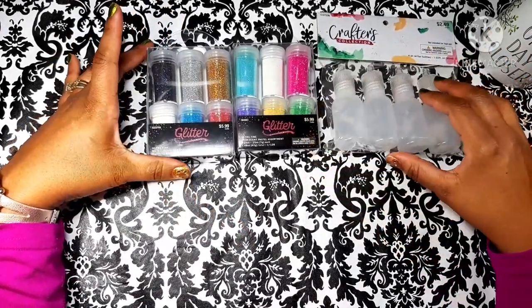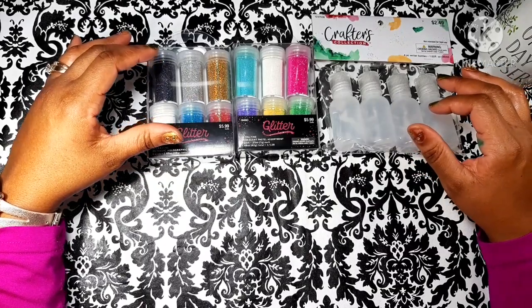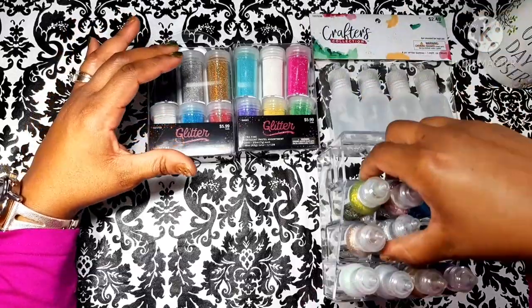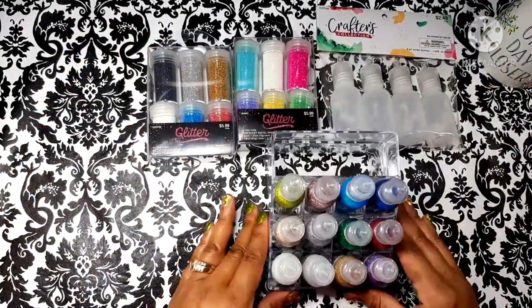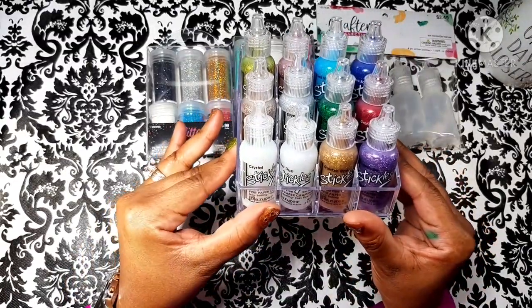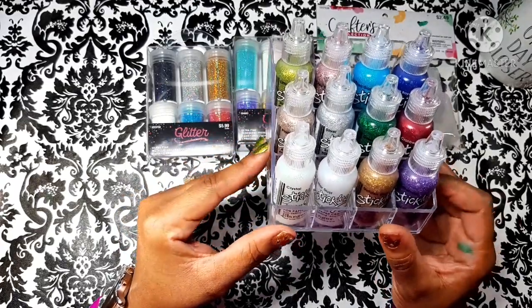Your girl is about to make Stickles. Okay. Now, here is my Stickles collection. Okay. And I have been wanting a black Stickles for a minute.